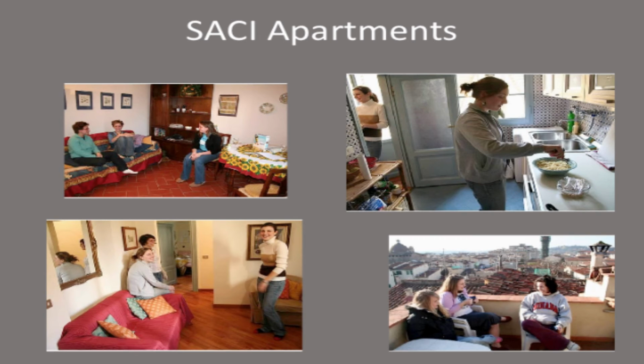SACI apartments. The students live in apartments that are owned by SACI. They're right in the heart of Florence, within a few blocks of the school and the Duomo and the marketplace. Unless you wanted to room with someone specific, you would be paired with a student from anywhere. She could be, or he could be, from Paris or Germany or Brazil. And this is, again, part of that international global experience that SACI embraces.